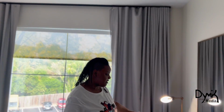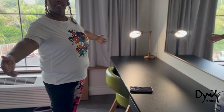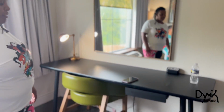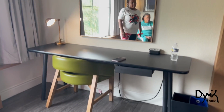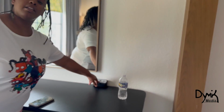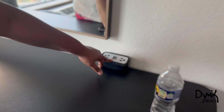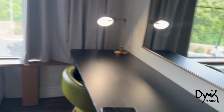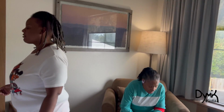Now, this is a desk. This is the desk, if you need to do work or anything. Right, they got you covered. It's very spacious. And then you got plugs, and you have plugs with USB up in there as well. And I don't know if y'all seen it, but they also have reading lights over the bed. Each bed has a reading light over it.